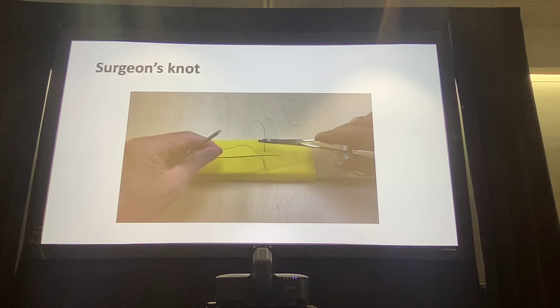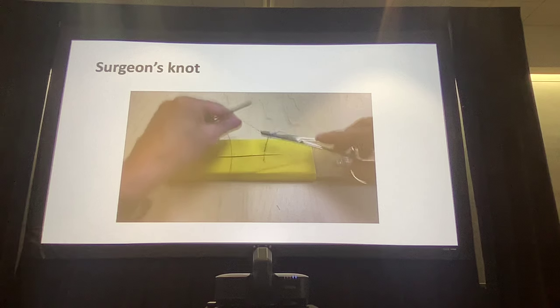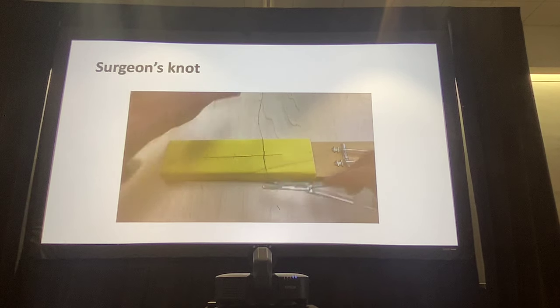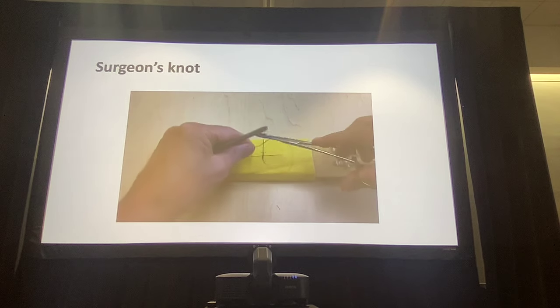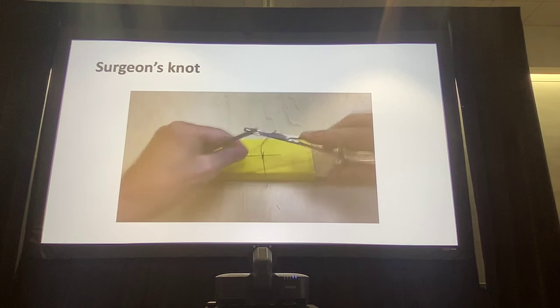See how we're doing with the surgeon's knot. Nice. Thank you, brother. Then you're going to do it back. Yeah. Nice. Good. Nice. Someone dropped it, huh?